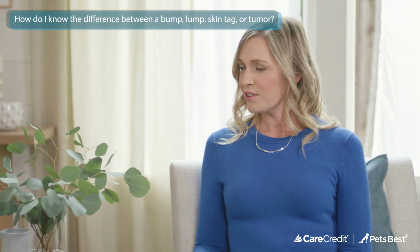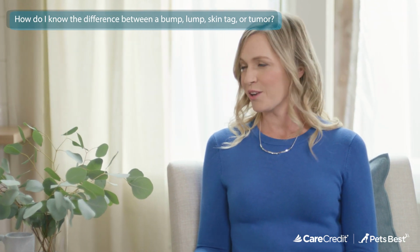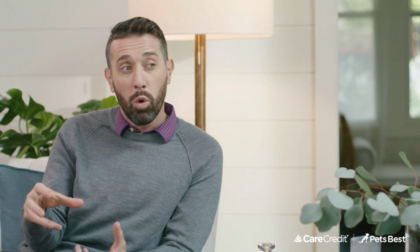So tell me, how do I know the difference between a bump, a lump, a tumor? Is it a skin tag? How do I tell the difference? So it starts by feeling it, using our hands and assessing that area, and then looking at it. Now, if it's under the surface, we might not be able to see it. It might be all on palpation. So when you see a mass or a skin tag or a lump, I would use a mass and a lump interchangeably. Cancer, neoplasia, and tumour are all the same thing, and they're often used interchangeably.